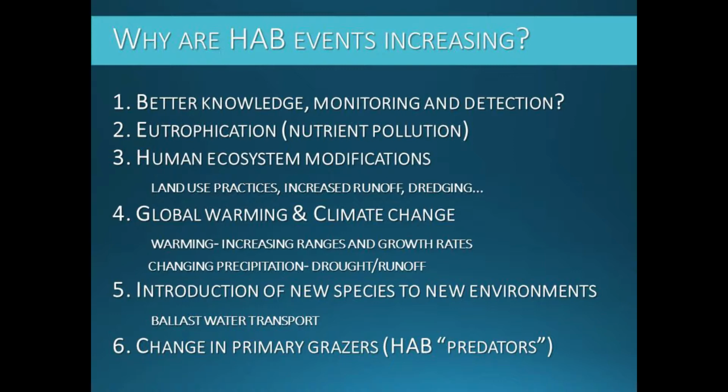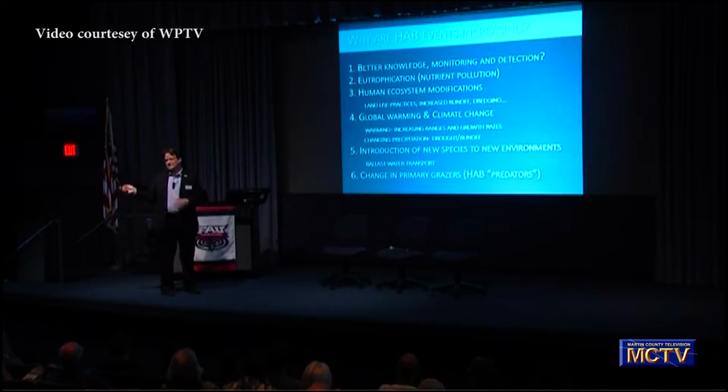Not only does the warming increase the range of these organisms, so we'll see maybe things that we normally wouldn't see here, as I said earlier, it increases their growth rates most of the time. So as it gets warmer, they grow faster. Also with climate change comes changing precipitation. It's a known reaction where you get patterns of drought and runoff, and both of these can affect how much nutrients get runoff into our environment. Sometimes hypersalinity from drought can cause different algae to bloom.